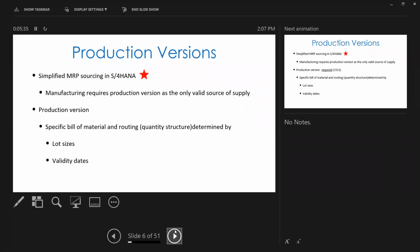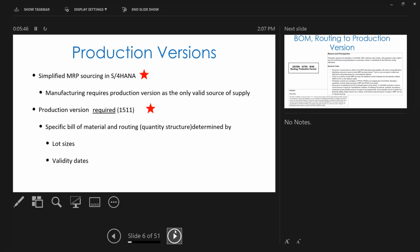So prior to S/4HANA, production versions were optional. In S/4HANA 1511, production versions are required. So right away, there are two new things for you to consider. And again, if you're unfamiliar with production versions, don't be too worried about it. It's just a combination of bill of material and routing.